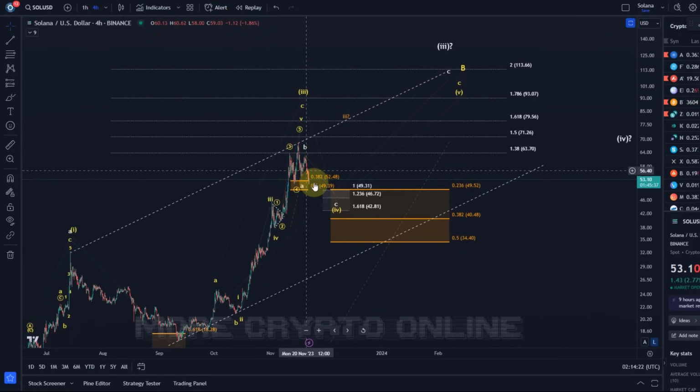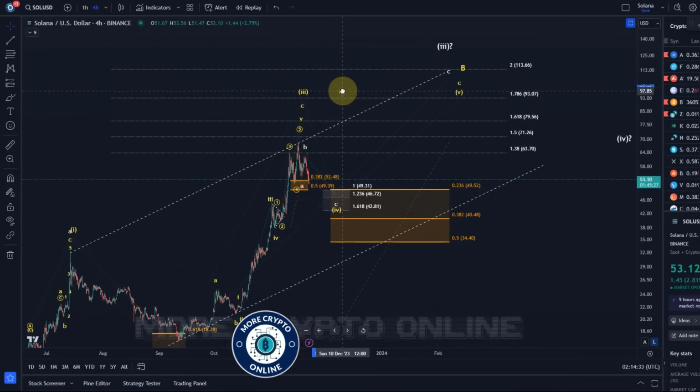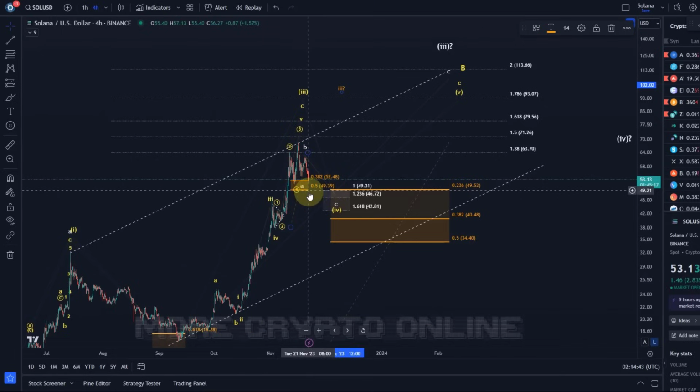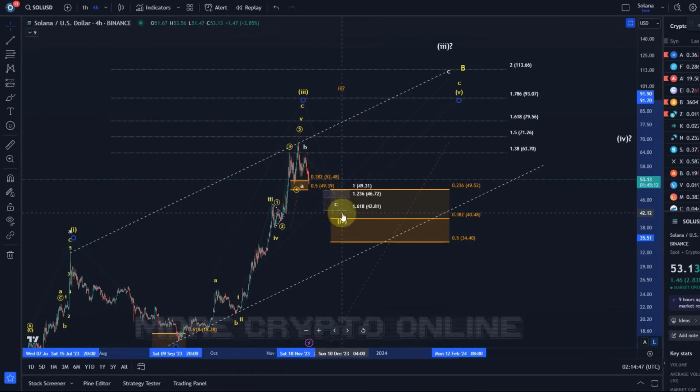Because the size of the pullback is very noticeable now, and we've taken out micro support. Not the really relevant $49.40 level for another extension, but still, it's quite a large correction. Again, it's still not fully confirmed, but I guess tomorrow or so we should have some clarity, maybe in the next few days. And I just wanted to zoom out to show you what this wave 4 would include.